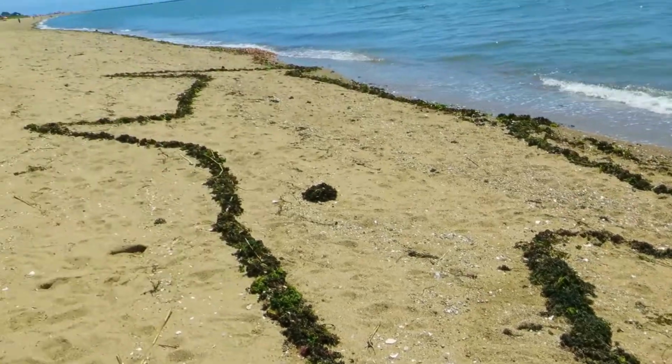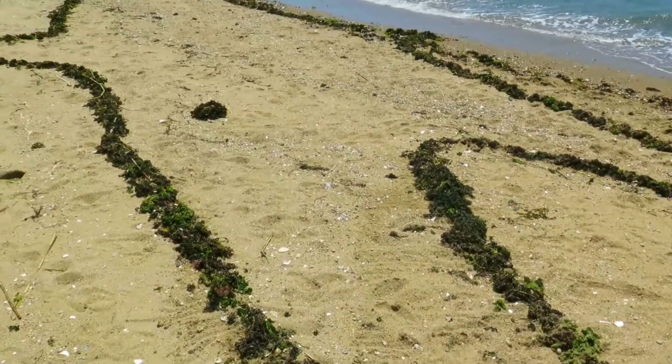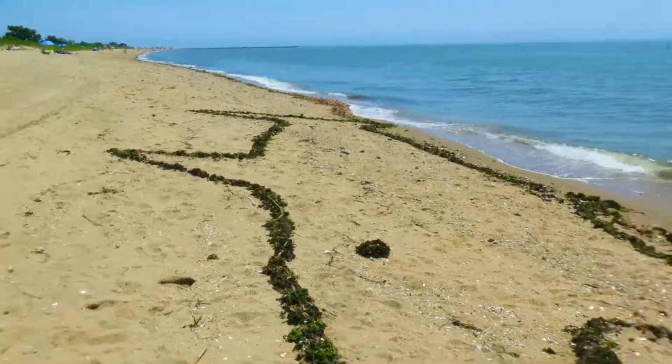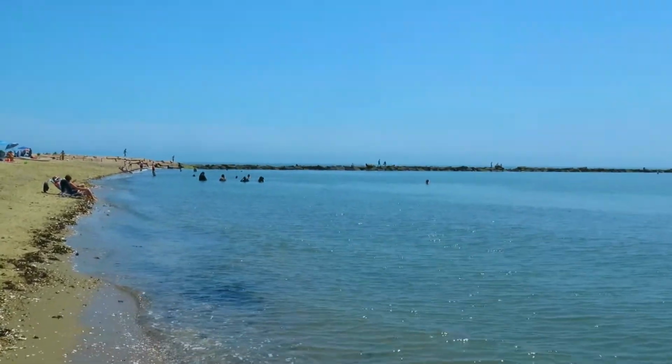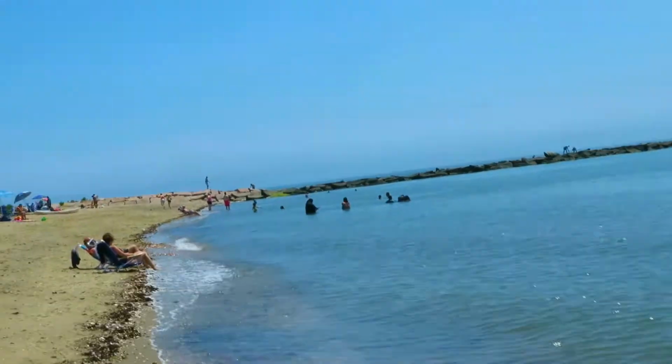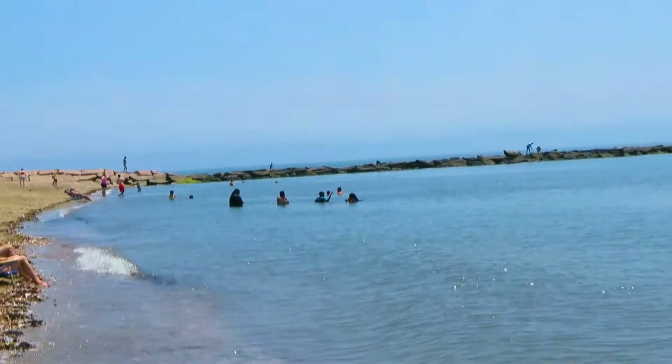Someone over here has made a really cool shark-looking picture out of seaweed. Really interesting. An excellent job to the creator. Alright, we are here at the rock pier. We're gonna go climb on it, see if we can see anything cool, and I'll let you know when we get there.